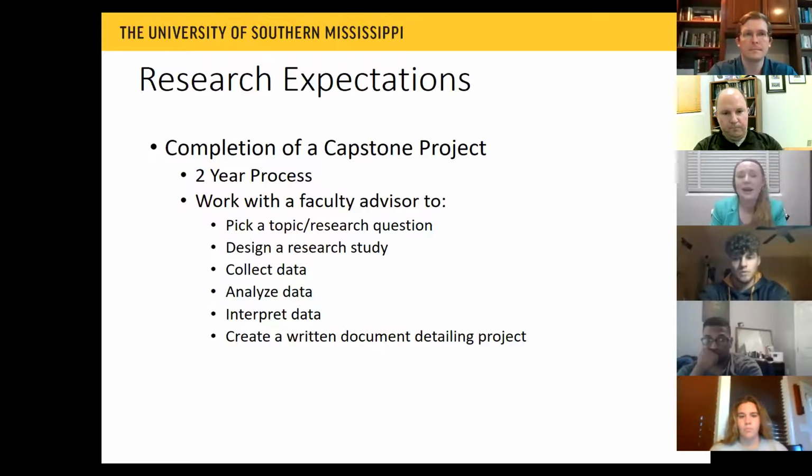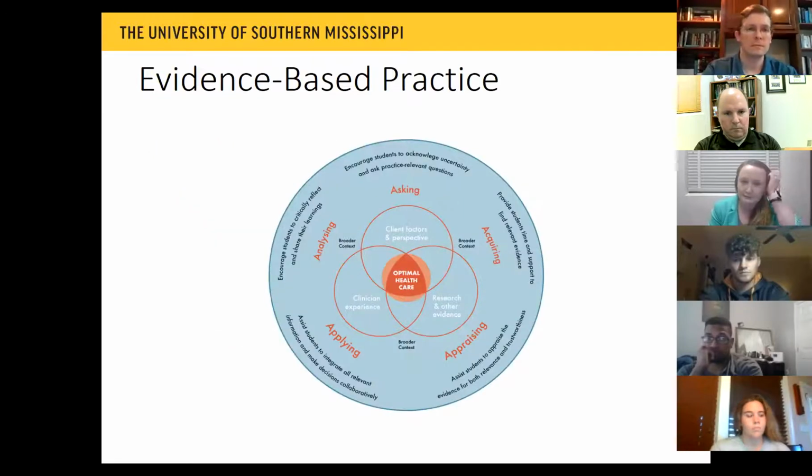So here at Southern Miss, you will complete a capstone project. That is a 2-year process where you will work with a faculty advisor. And like I mentioned, you will design a research study, collect data, analyze data, and interpret it. And you'll also create that dissemination of it. So you'll tell other people what you learned. So while that is a 2-year process, it is something like Dr. Parr mentioned, we have weaved into the coursework for this program. So it's a little bit less daunting. So Dr. Parr, if you'll move on to the next slide for me.